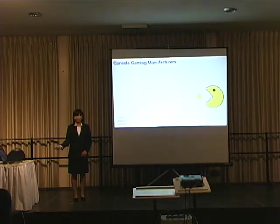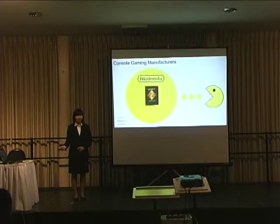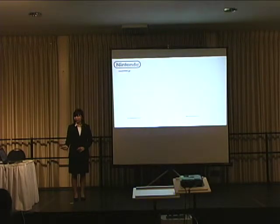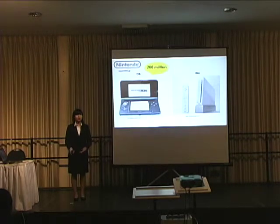Three companies are very famous for console gaming: Nintendo, Sony, and Microsoft. Today, the Nintendo DS series is the most popular dedicated handheld gaming device in the world. Nintendo has sold about 200 million of these gaming devices. Also, the Nintendo Wii is popular. It sold about 100 million devices. I have both of them.